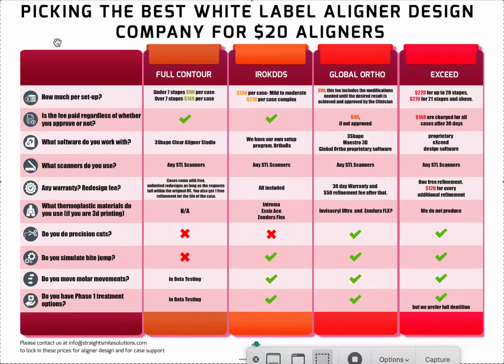No bells and whistles, no bling, no branding, no fancy case, no fancy packaging, no fancy stickers, nothing like that. It's just plain aligners. For some patients, this is not ideal. Some patients are going to want branded. They're going to ask for something by name, go to somebody to get that product by name, and they're willing to pay a premium price for the experience.